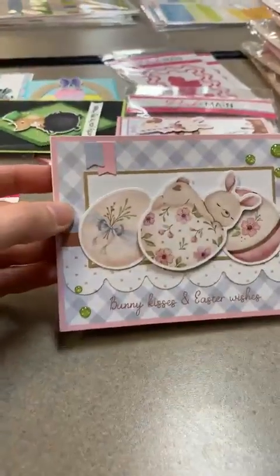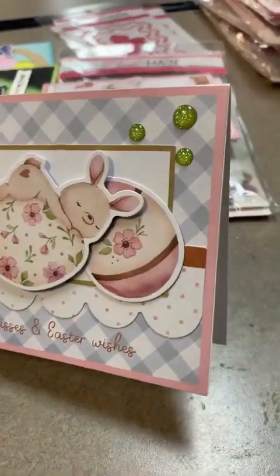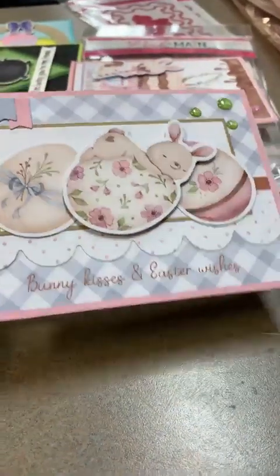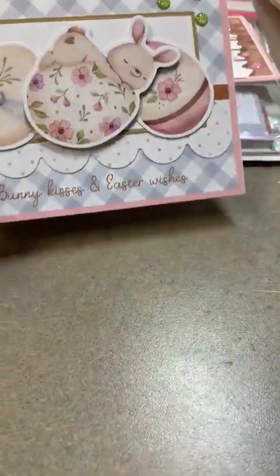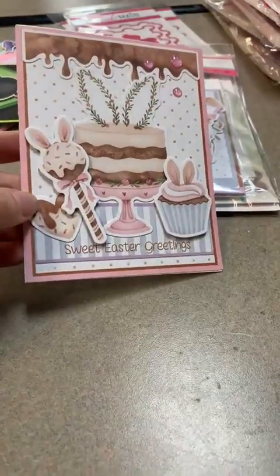Okay, so this here kind of gives you a better idea of your color scheme. They're really pretty. So you've got layers on here. Some of these are popped up. Here's another cute little one here.